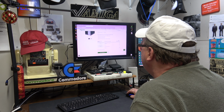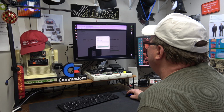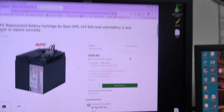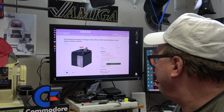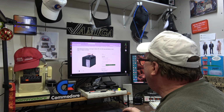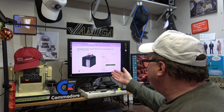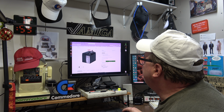What's the cost? Buy on Marketplace. Facebook Marketplace? Enter your zip code. I need 2 of these for that unit. RBC7, lead acid battery. $269. For 1. I need 2. Too light to me. Lead acid, 2-year, like $520 plus shipping, 3 to 5 days. They have 2,997 of them.